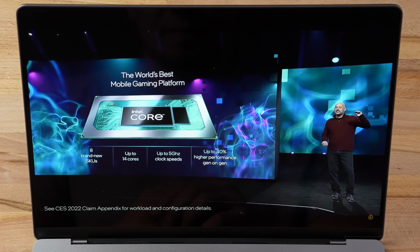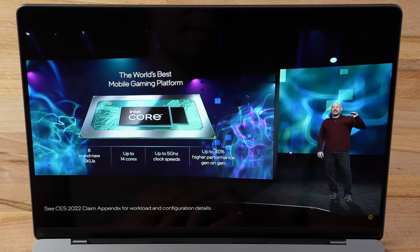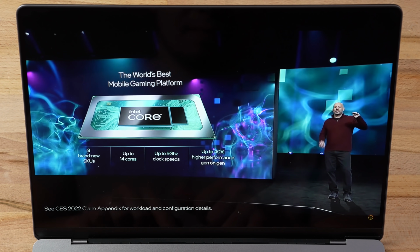Our 12th Gen H series delivers up to 40% higher performance than our prior generation.